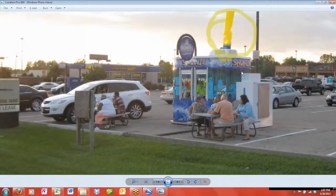open. I have parents where this location is, they'll go a different route just to avoid going by, because they know if that windsock's up, the kids are going to say, "Daddy, Snowie's open, we got to stop." And they said, I don't have time, I don't have money, whatever the reason. They said, we're avoiding your place. Obviously they're saying it jokingly, but it is a huge attention getter.